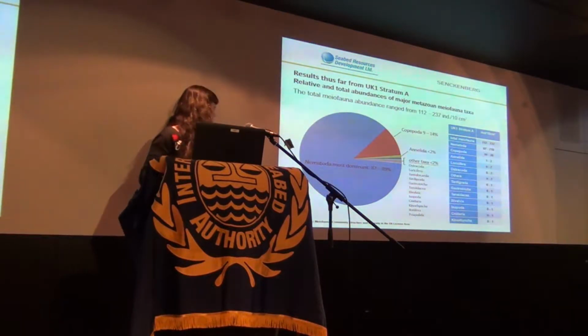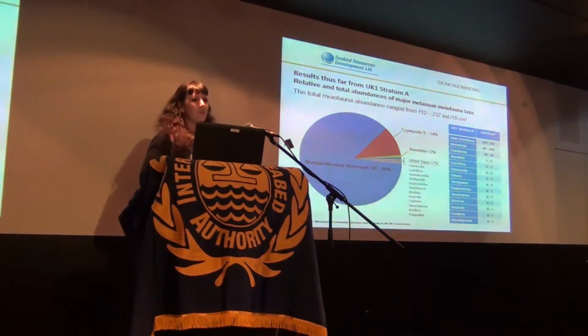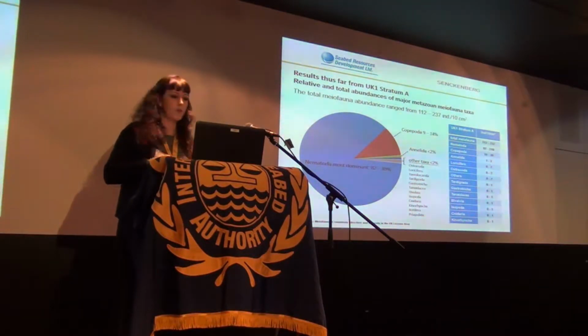So this slide looks almost the same as the slide of my colleague Annika Janssen, but it is not the same pie chart. It looks really similar. But we have much lower abundances than in the German claim. Here, when I speak of total myofauna, I mean total metazoan myofauna, but I will not say this every time, because this talk is about metazoan myofauna.